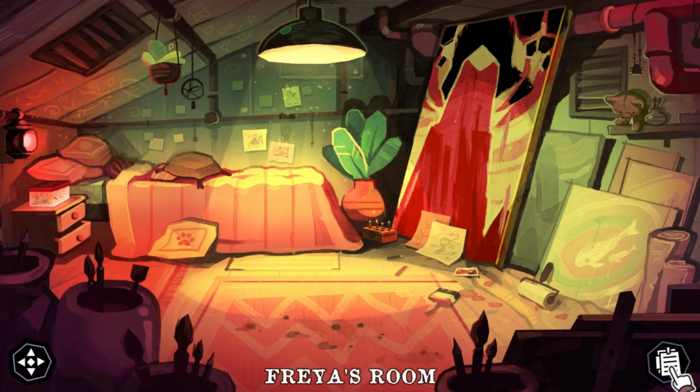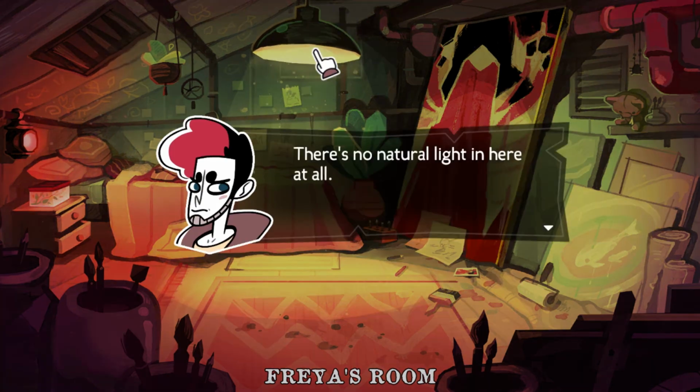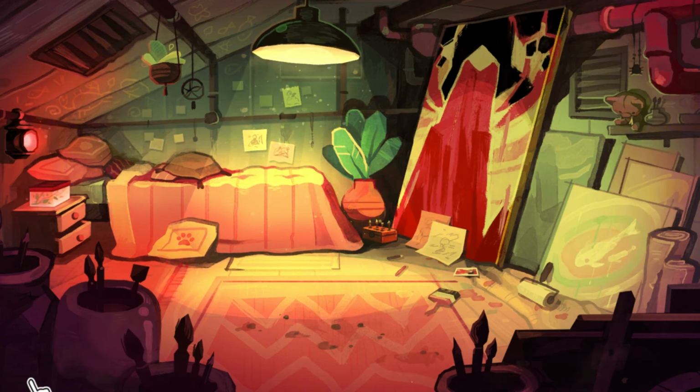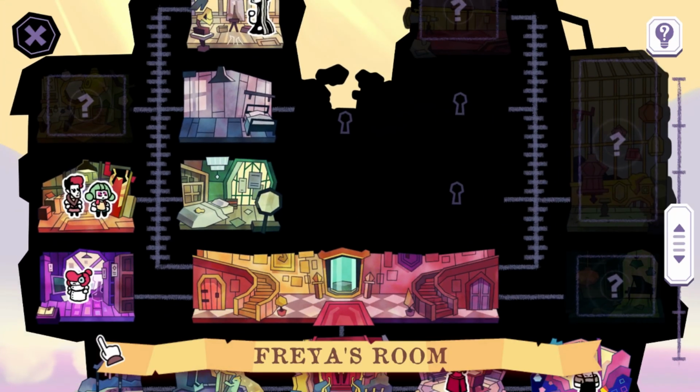It labels a part in the mountain. Is that a part we're going to have to check out later? There's no natural light in here. Okay, I don't know this. Let me go back here.